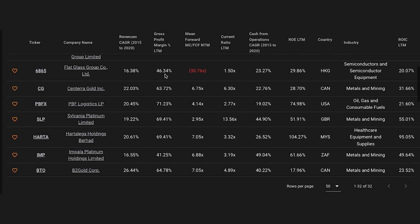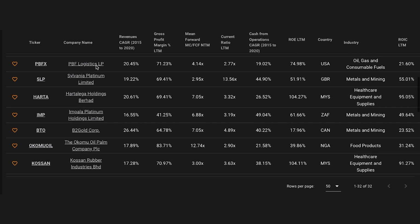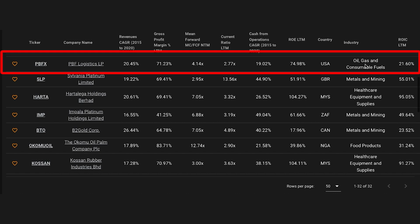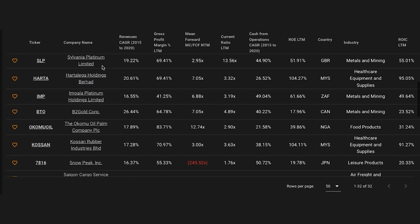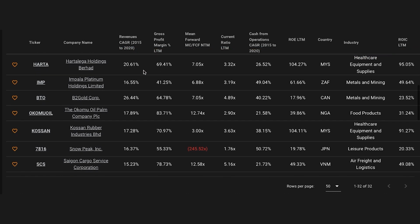Okay, the next two have negative free cash flow. Okay, we've got a gold mining company. I can tell here it says metals and mining out of Canada and it says gold in the name. So I'm just going to move on from that because, like I said about commodities, I'm not going to be able to work out the commodity cycle. Another one, oil and gas, it's a commodity. Sylvania Platinum, another platinum mining company, again a commodity.